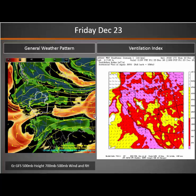That'll help the ventilation index a little bit, and we should explain this ventilation index on the right-hand side. It combines both horizontal transport winds and vertical mixing heights. The closer you are to the yellows and whites, the better your air quality. The more you get towards the reds and purples, the worse.